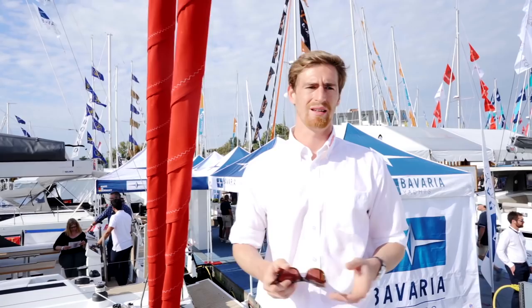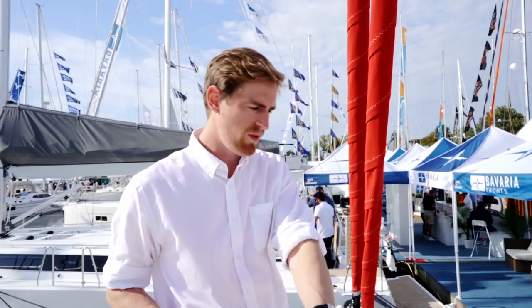And also for the rigging, a catamaran needs to restrain the structure and also the bridge deck, because there is a lot of compression due to the mast and the rigging. So here we are on a central hull, like a monohull, so we don't need to restrain the structure in the way we build the boat. It's quite light, so this boat is ready to sail at 10.6 tons, so it's quite light for such a boat.